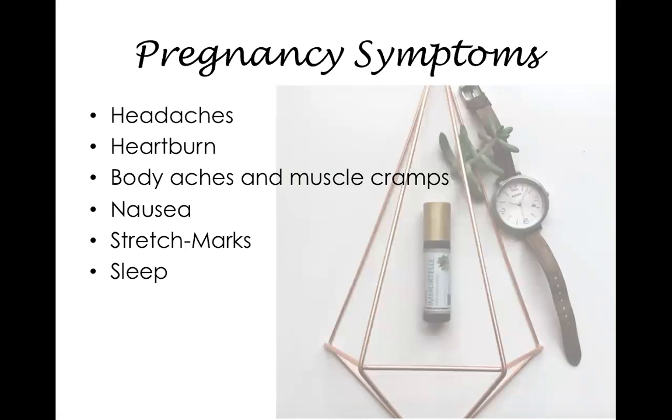Then nausea, peppermint. Peppermint helps a lot. You can also use Digestin internally, ginger internally, Digestin on your tummy, peppermint on your tummy. But really what helped me was just a drop of peppermint in the palms of my hands, rub that together, and really deep inhales. So that was great.